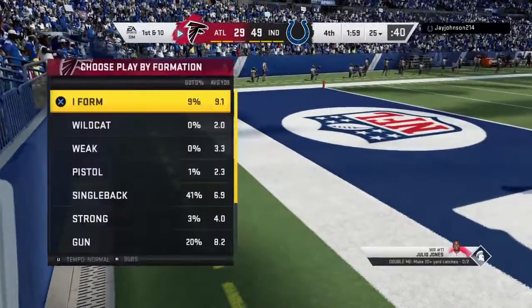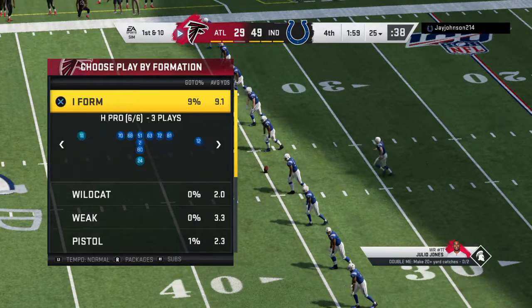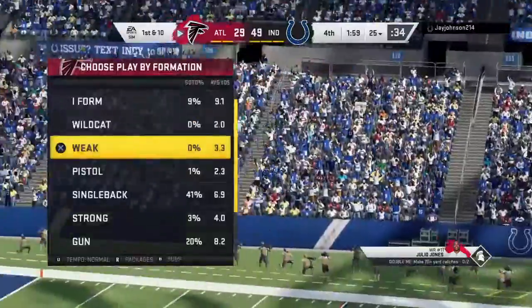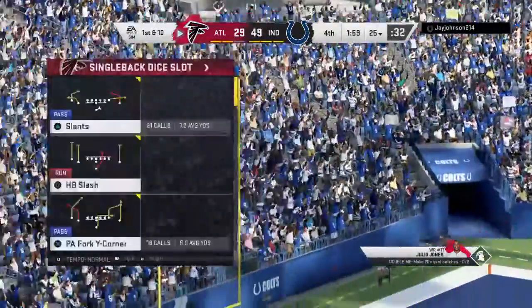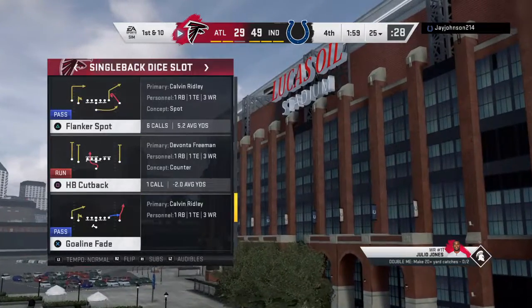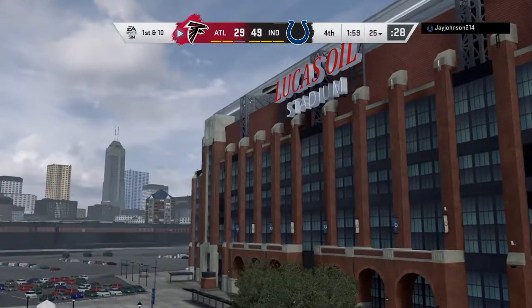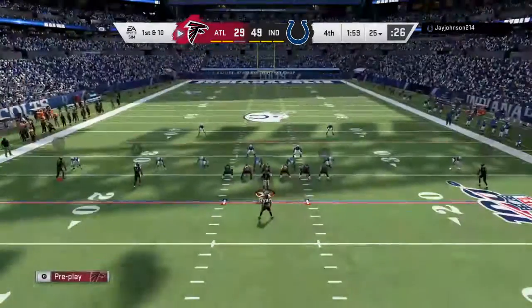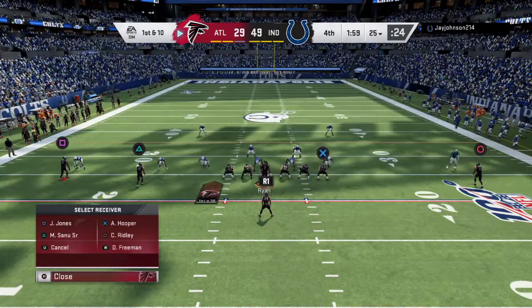And they will not get a chance to return this one as it's through the end zone for a touchback. The offense is back out there at the line, ready for their next drive.